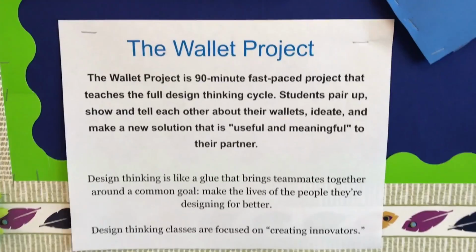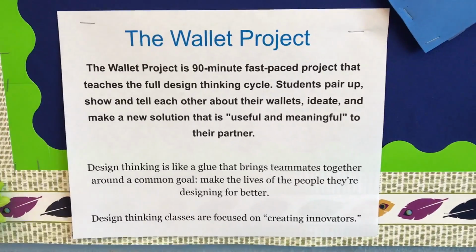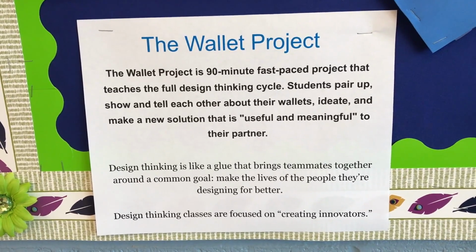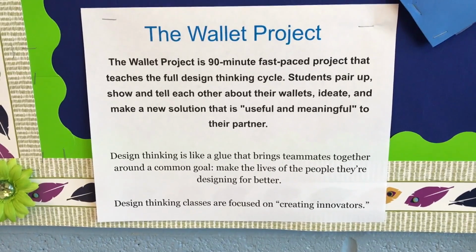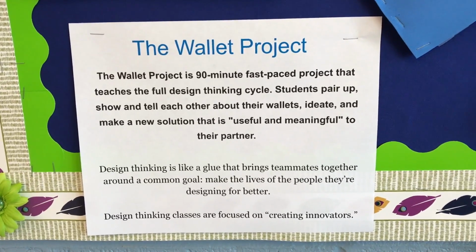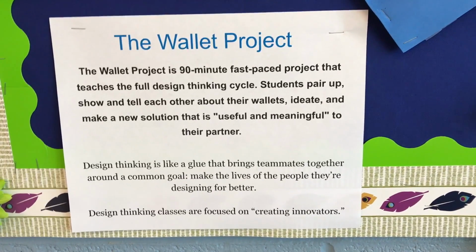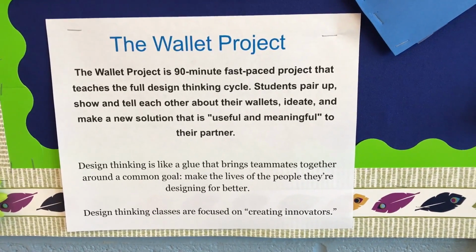Here explains the wallet project in case someone walks into the room and they just wonder what this is about. All right, so it says the wallet project is a 90-minute fast-paced project that teaches the full design thinking cycle. Students pair up, show and tell each other about their wallets, ideate and make a new solution that is useful and meaningful to their partner.